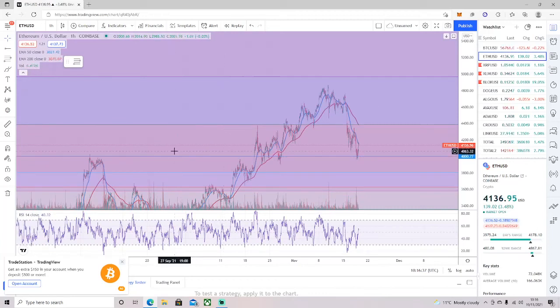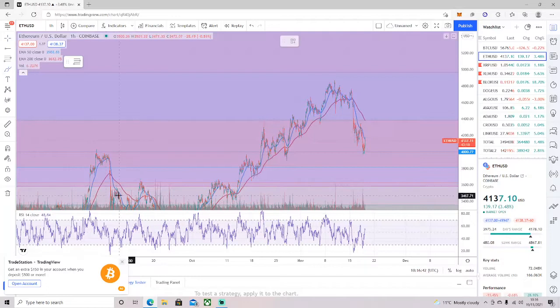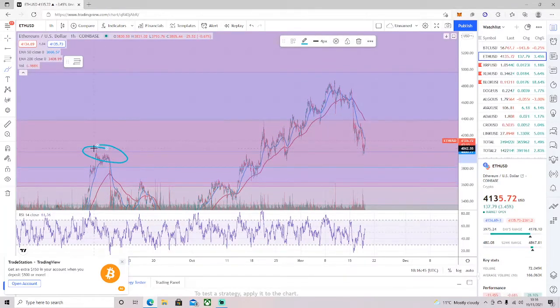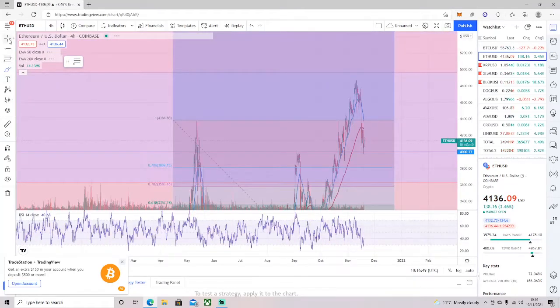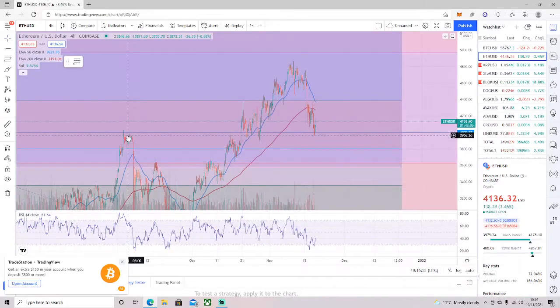It's always good to keep whole numbers in as buy orders. People really like whole numbers. It's also doubled up with this previous high over here, so it's quite an obvious point of support there. So it doubles up with this previous high.